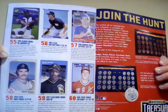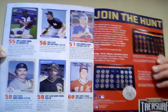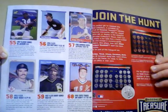Probably one of the toughest ones is going to be that Greg Jefferies 1988. That's going to be a super expensive card. Hard to get. Probably hard to get that at a grade 10. I mean, that's going to be breaking the bank.